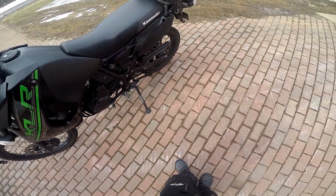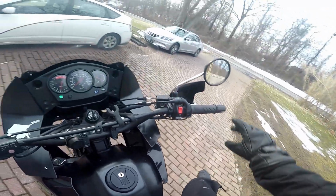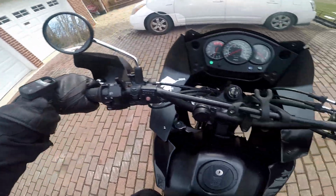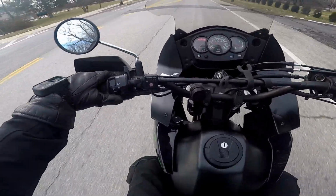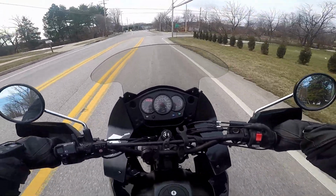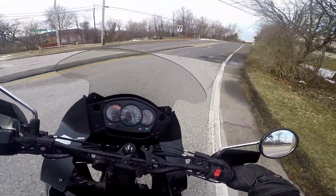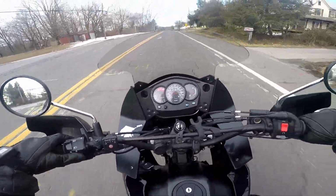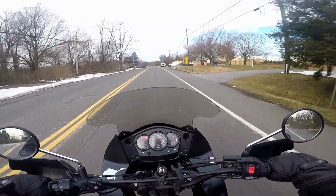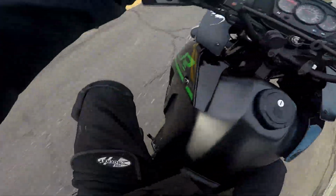I like that the rear shock is neon green, and it's a very tall bike. So, all right, let's take this thing for a spin. A little background about this bike. It's a 2017 KLR650. I believe that the last year for the carb version of the KLR was 2019. So it wasn't in production for about 2 years.